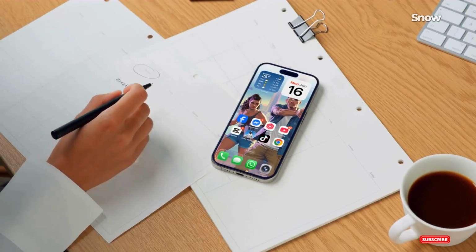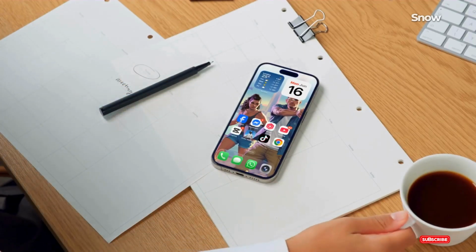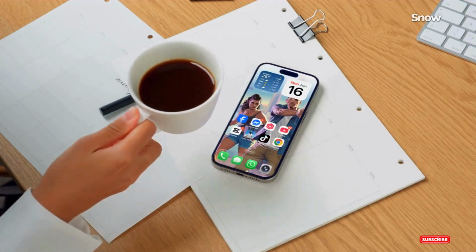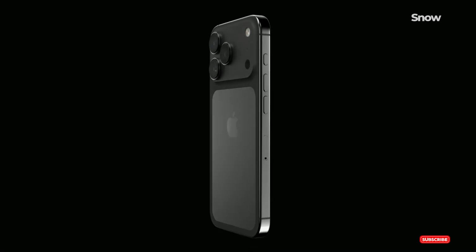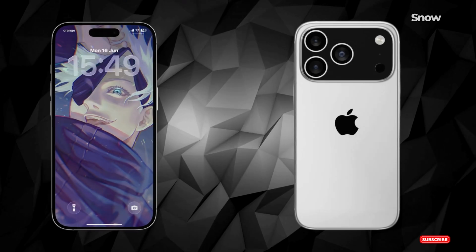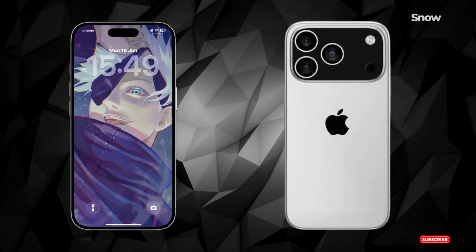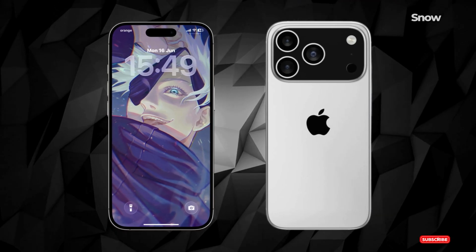Apple's allegedly upgrading the Pro model's telephoto lens to 48 megapixels. That's up from 12 megapixels, and it's kind of bonkers. Zoom in without losing quality, spy on your dog from the other room, capture the moon and pretend you went outside. Whatever your use case, it's the kind of upgrade that might finally justify the word Pro.